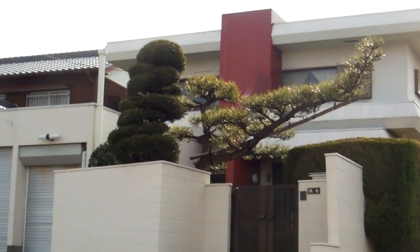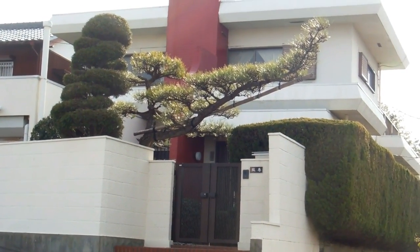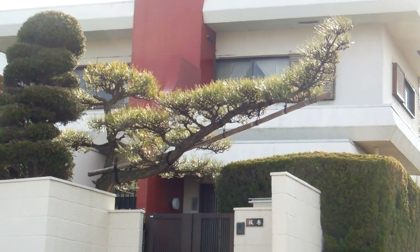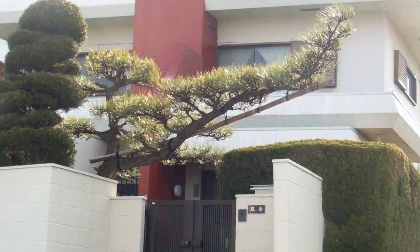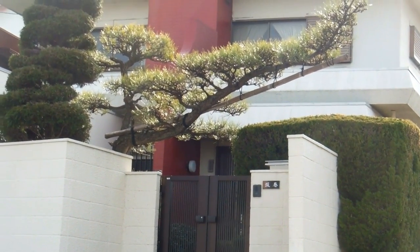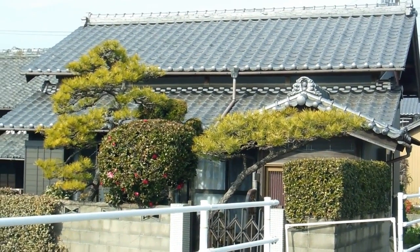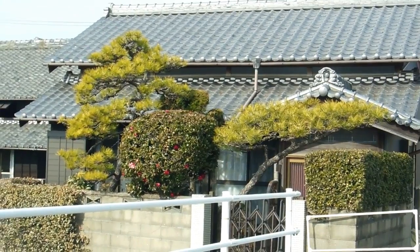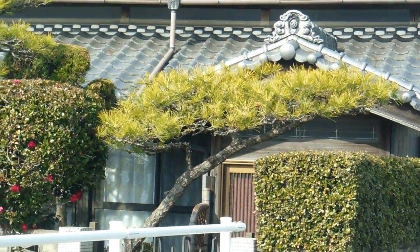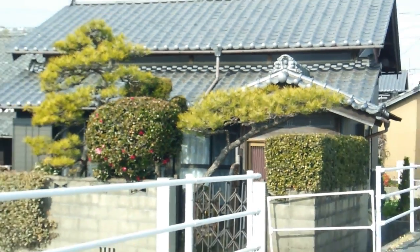This is actually a new house, brand new house. And see how the one on the left there is the shape, and then the one on the right there, you can see there's a piece of bamboo running through with ties on it, and that's to guide that branch across the entrance. That's really classic design to do that. There's another one where it's leaning across the entrance. The branch goes over the top of the entrance, so that when you walk into the garden, you walk under that branch.